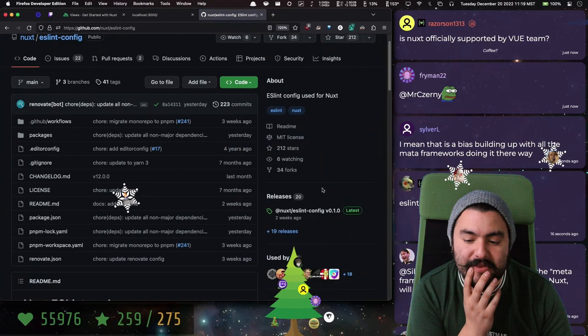Now, Nuxt auth-next, I do believe this is the one that they're working on, but V5 is experimental, but does this support Nuxt 3? Compatibility with Nuxt 3. Yeah. 3 weeks ago, they were saying this module isn't a priority.